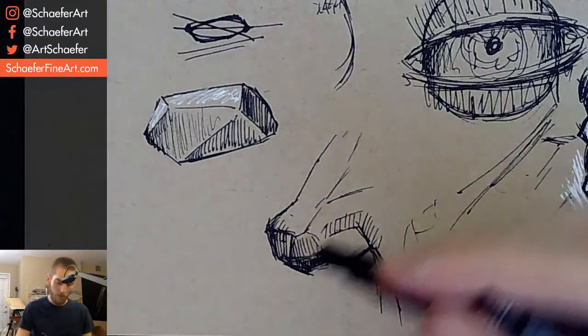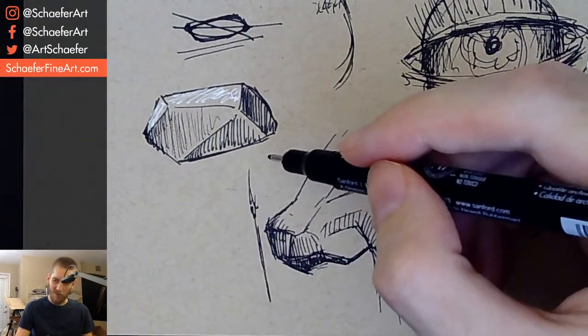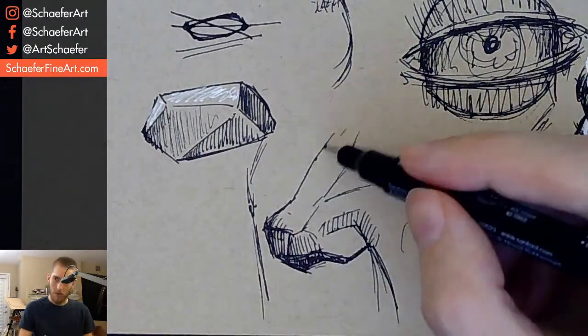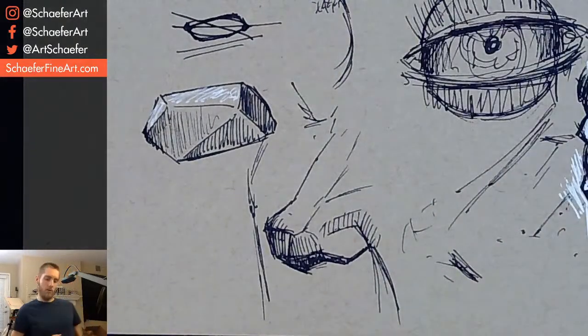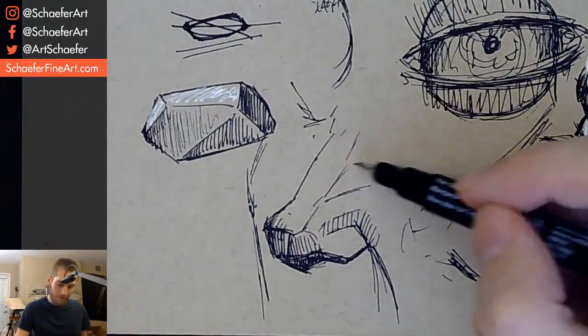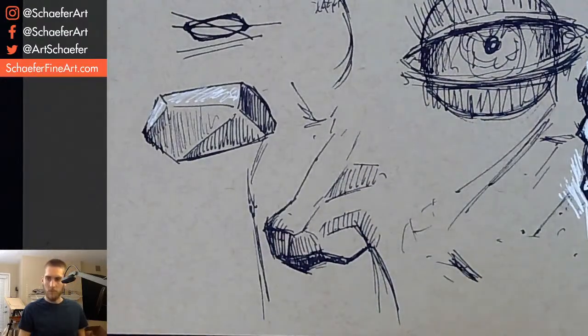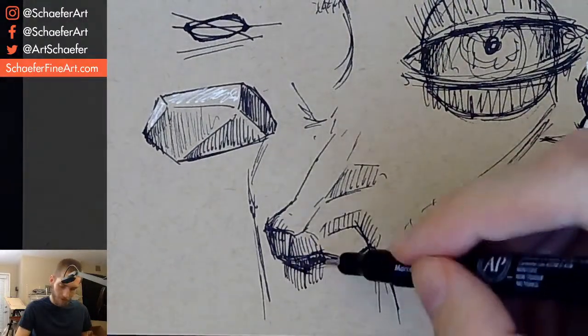Oh, there we go, we have a nose on the side of the face over here, like this. And the other eye is over here, blah, blah, blah. Not bad. Yeah, pretty interesting. We can have a shadow under the nose.